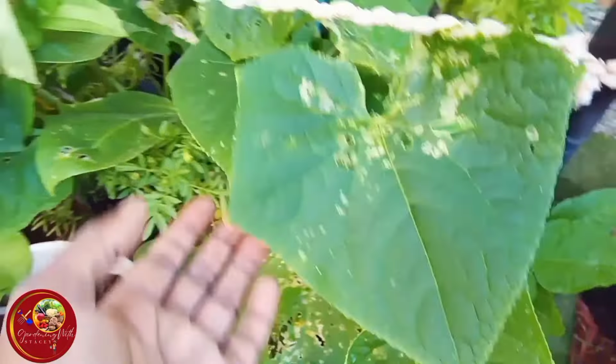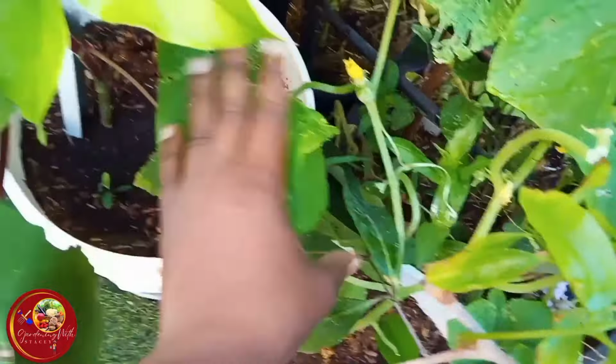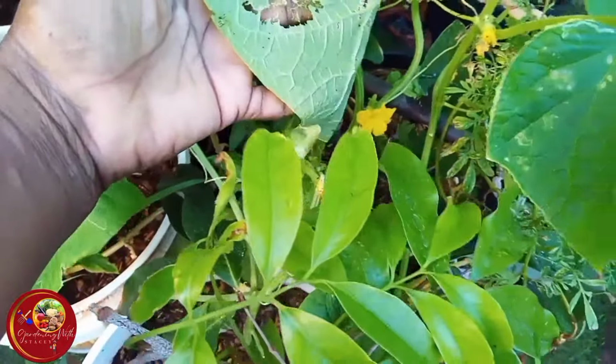They were coming up nicely, and all of a sudden the worm struck, and they have been eating away like crazy.